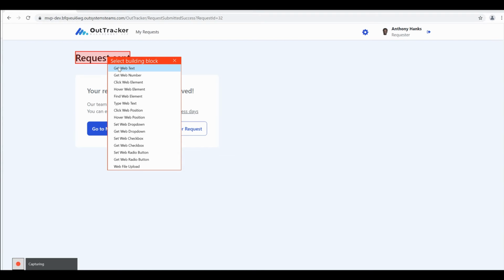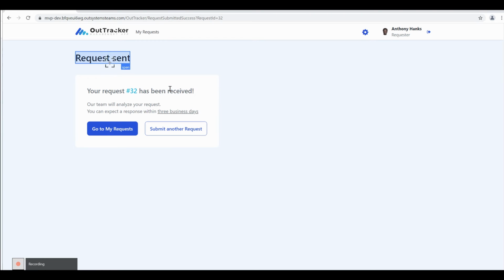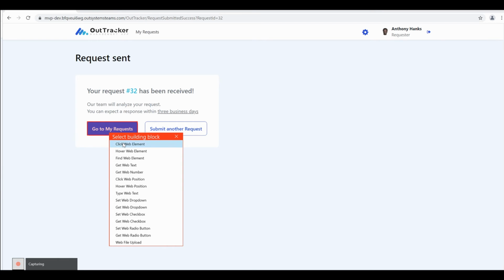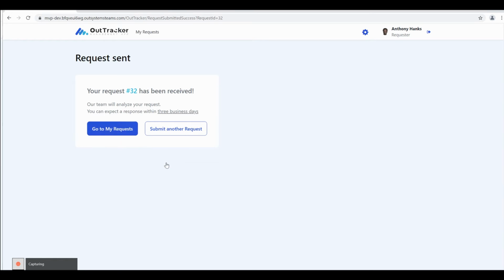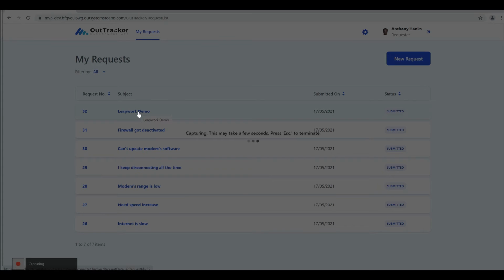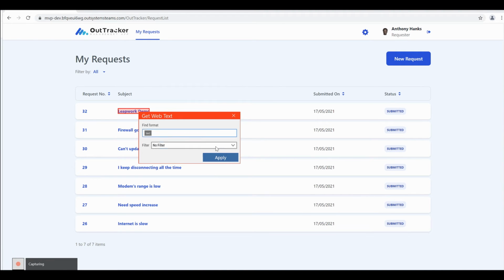I want to get the web text because I want to know that this text has actually been created. And then I would like to go back to my requests. I click the element and I click apply. And here I would like to see that this text is LeapWork demo. So I get this web text and I apply again.